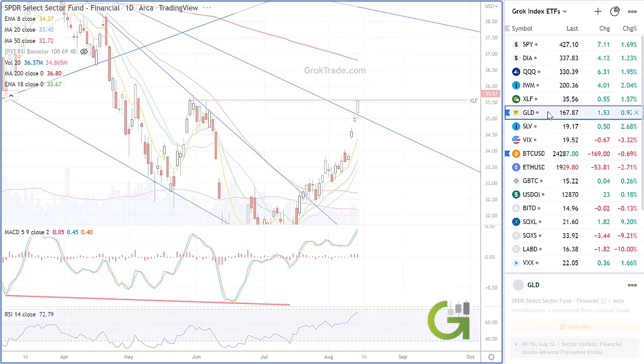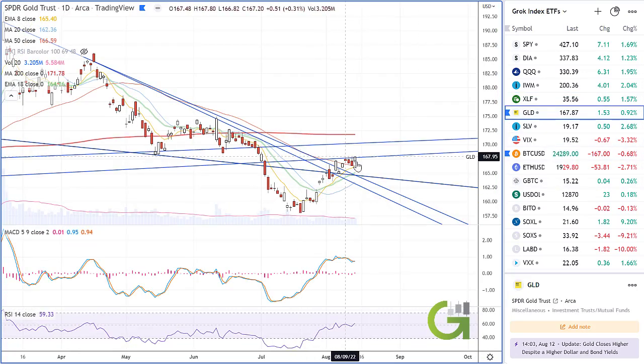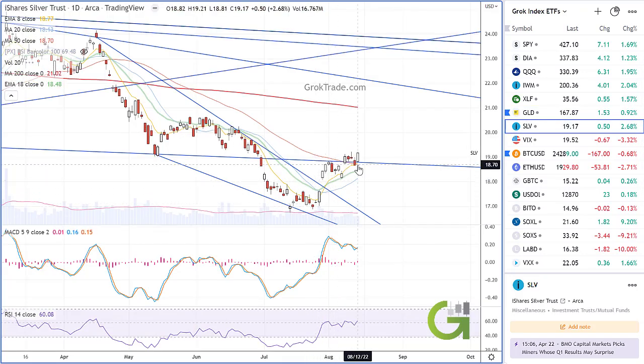A quick look at gold on a daily. Gold, up. We have a big trend line. Can it get past this? Silver, up. It got past the trend line, pulled back to it, and now rallying.